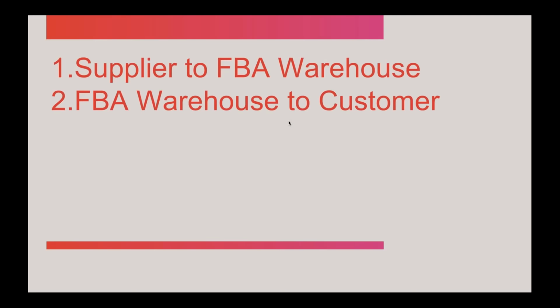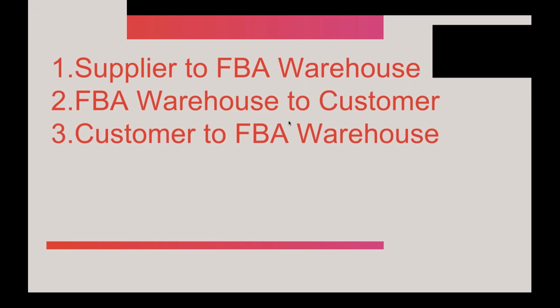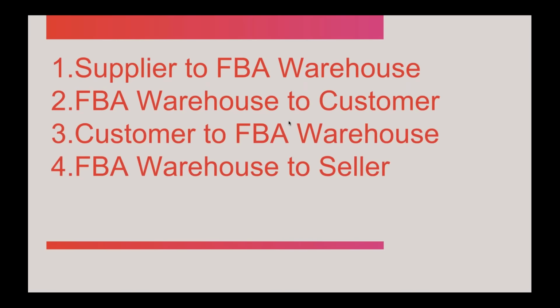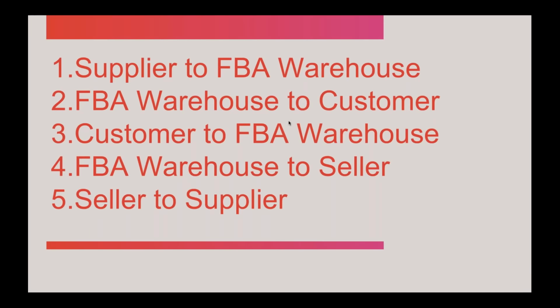The FBA warehouse to the customer. It's not necessarily a built-in fee, but the seller is bearing that on some level. The customer to the FBA warehouse when the return is made. So the seller is bearing that cost. And the FBA warehouse back to the seller, and then from the seller to the supplier if there is some sort of product defect or problem on the supplier side.